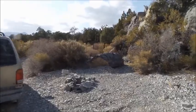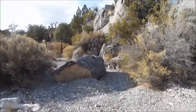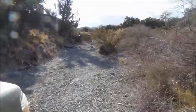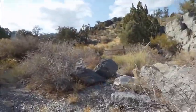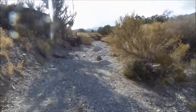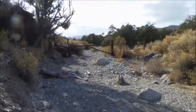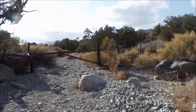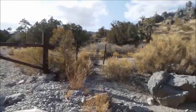There's a fence and a little fire pit. Yeah, and there's my truck, there's no way. But this would be a good spot to hike. Come up here later. Hike up in the mountains up in here. See what I can see.